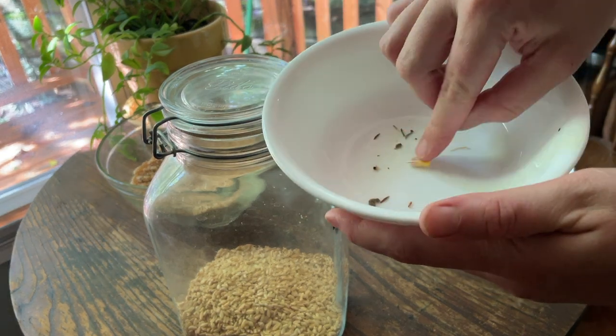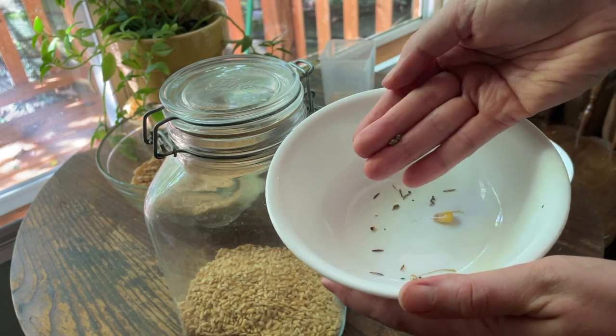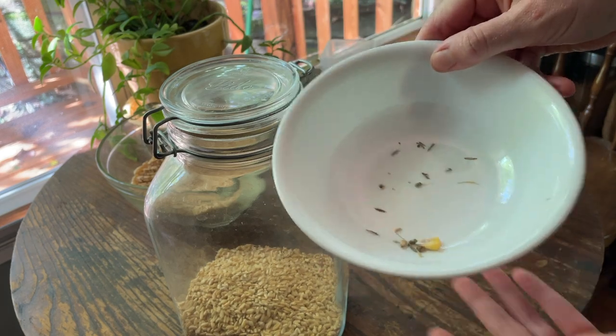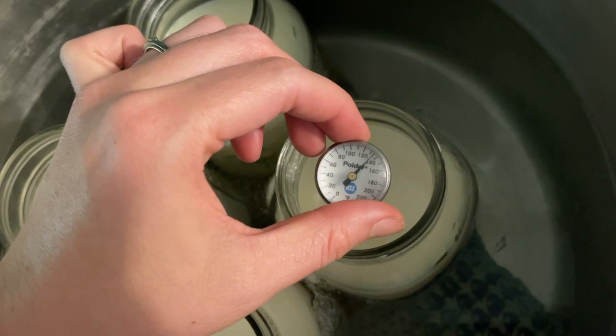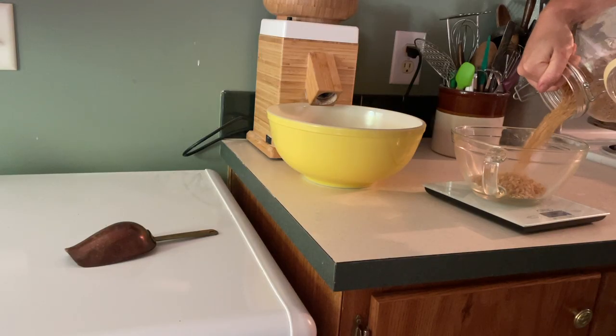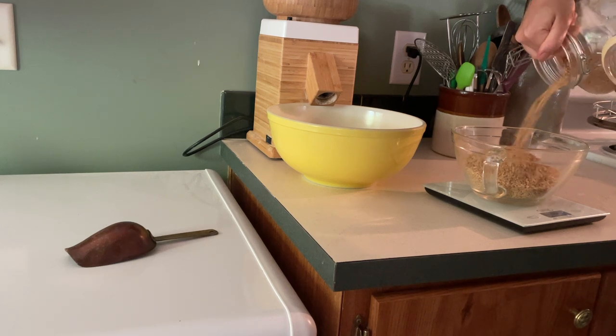You can see in today's batch there's a corn, a few rocks, some seeds, and some stems from the wheat. So these are all things that would have been ground in our Nutrimil if I hadn't taken them out. So just checking on that yogurt, it's not there at the right temperature yet, so I'm going to carry on with making these sourdough tortillas.